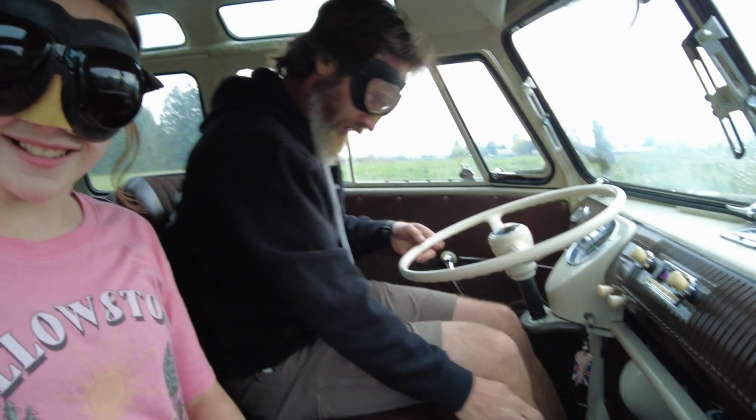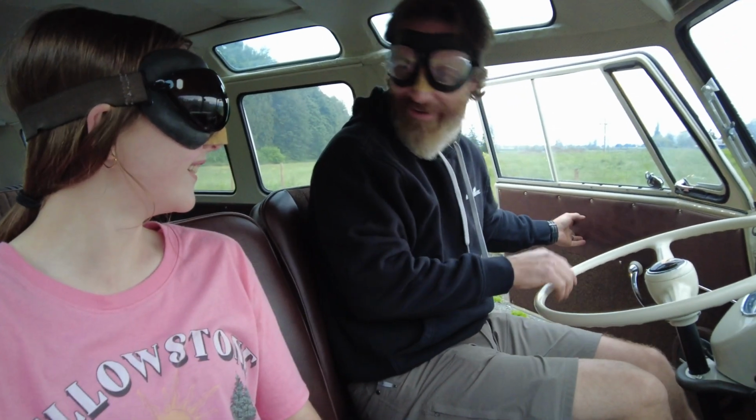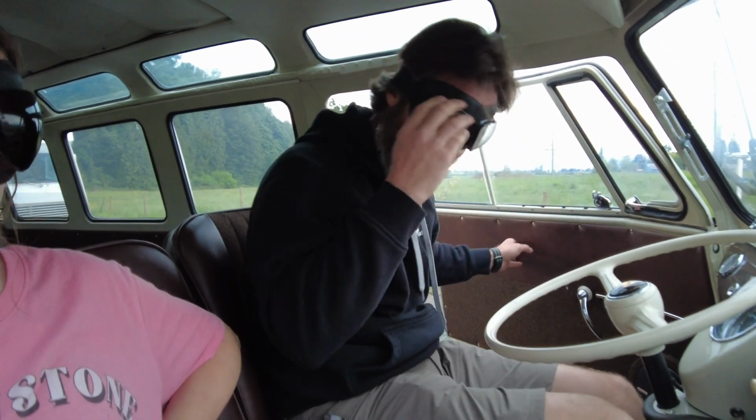Oh, Dad's struggling to turn the... Is that reverse? Yep, that's reverse. Okay. Dude, I can't see anything out of these. Okay. Oh boy, we're moving. Okay, this is dangerous. You keep yours on. Oh, I gotta take mine off. Yours are more clear than mine.